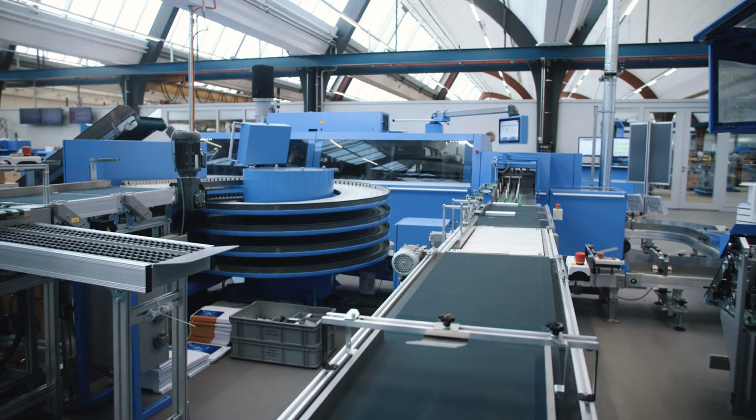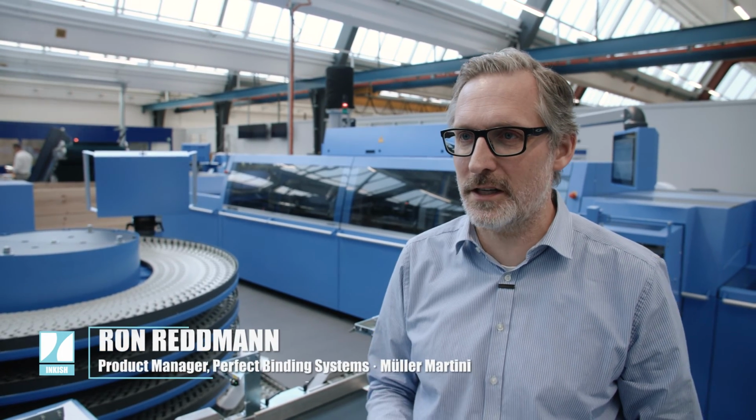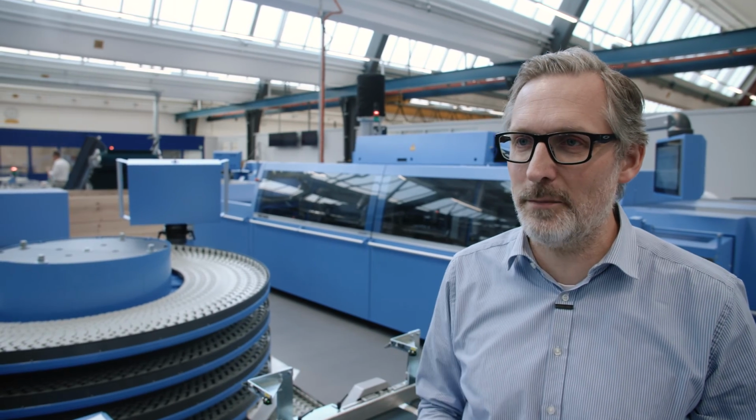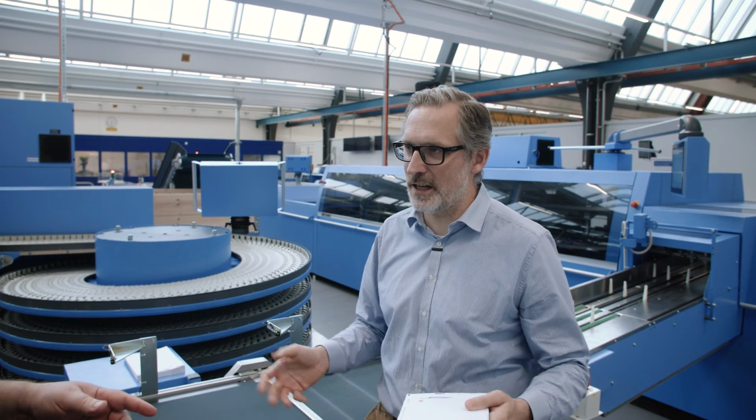What you see behind me is our well-known, or new, Antaro perfect binder. The Antaro is a platform, so you can have it as a 12-clamp version for conventional work, as well as the version behind me, a digital version with 6 clamps. An interesting feature, which we will see later, is this swing clamp system. The digital version can handle book of one production with a variation in thickness of up to 20 millimeters from book to book, at 2,000 exemplars per hour, which is amazing productivity.